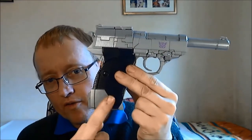But speaking of cartoon accuracy, speaking of the gun mode, this is not an accurate representation of a Walther P-38, but it's not supposed to be. It's supposed to be a representation of Megatron's gun form from the G1 cartoon. And obviously these bits here are not on a Walther P-38. It's kind of got the rough outline of a Walther P-38.